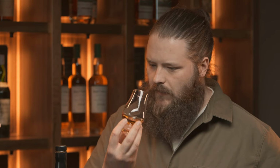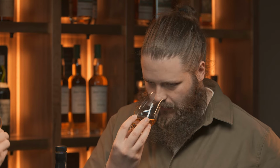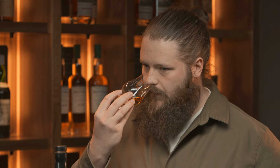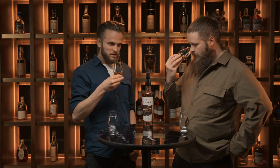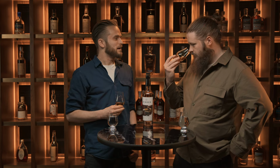I'm getting notes like I often find in younger whiskey, if it's not super grist-y, I find it often has slight pine resin notes. I think I know what you're saying. For me, it's quite cereally. It's making me think of things like bran flakes, that kind of thing. There is a sweetness to it, but it's not overpowering. It's sort of hidden in the background somewhere.